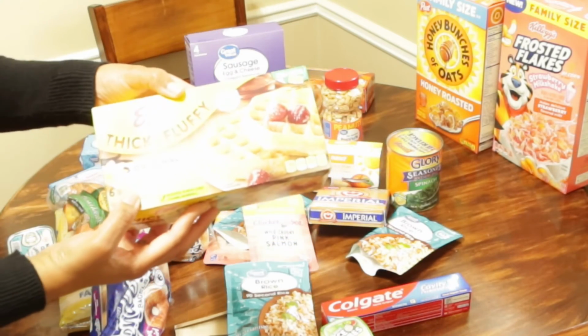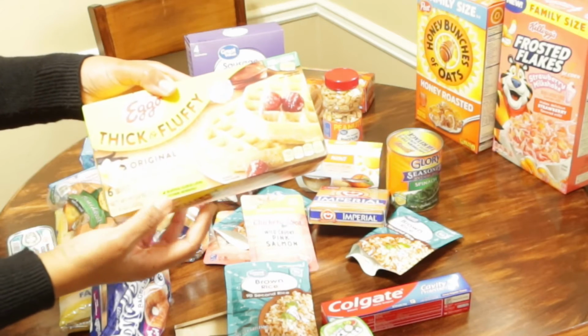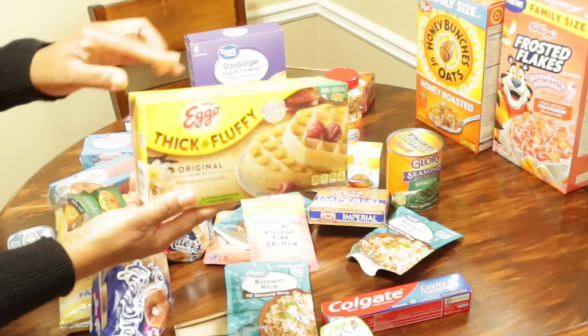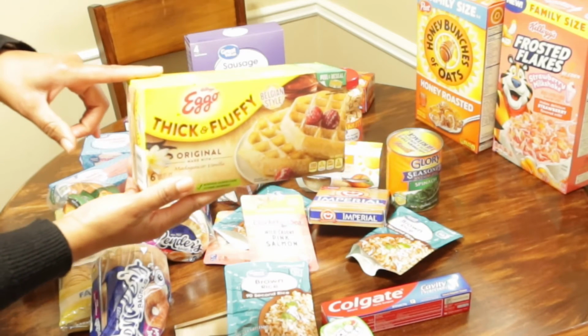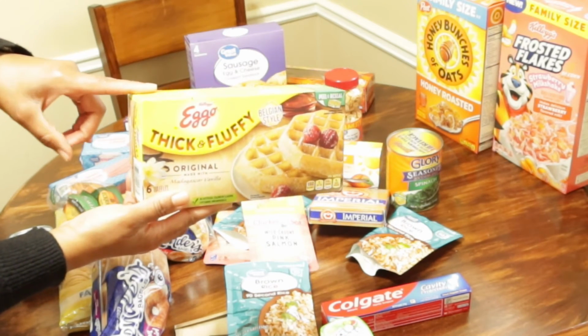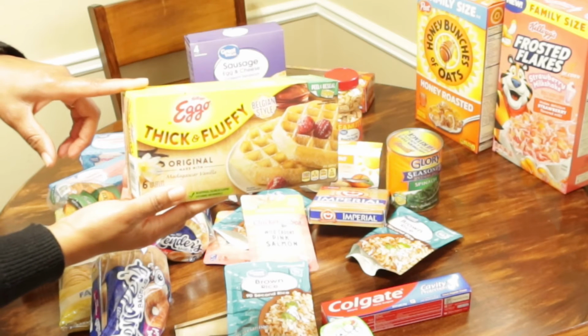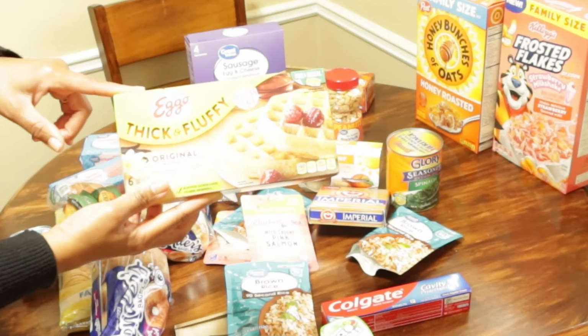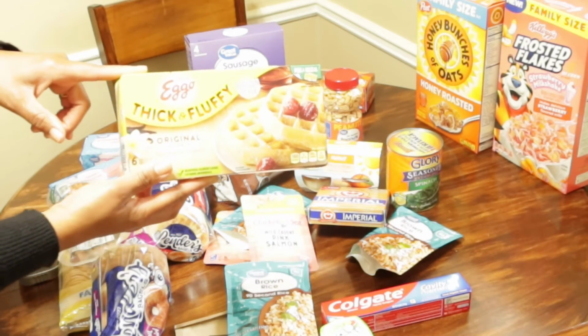Then I ended up getting some more of the thick and fluffy bagel style waffles. These are delicious. We pretty much get these every week. If it's not these, then we get the French toast, but we have French toast already, so we ended up getting these waffles instead because we were totally out of those.